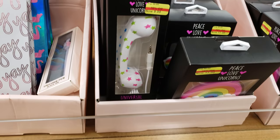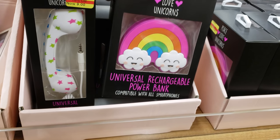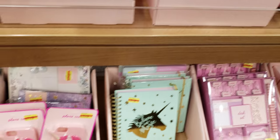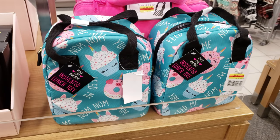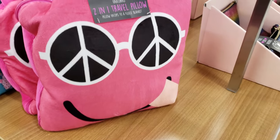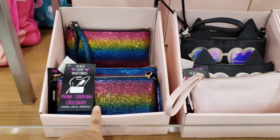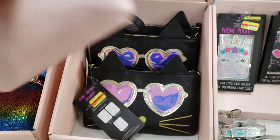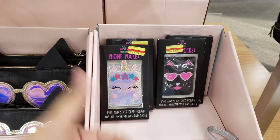Look at that phone. $9. Oh, it's a power bank. That's $12. And look, we have a unicorn power bank. Okay, they got some cute stuff going on here in Kohl's. I think that's gonna be a lunch tote. $9. Oh, look at this one. Travel pillow. Oh, we got the phone charging crossbody. Oh, look at that. $15. Phone pocket. It's a card holder. You know how you put it in the back of your phone?